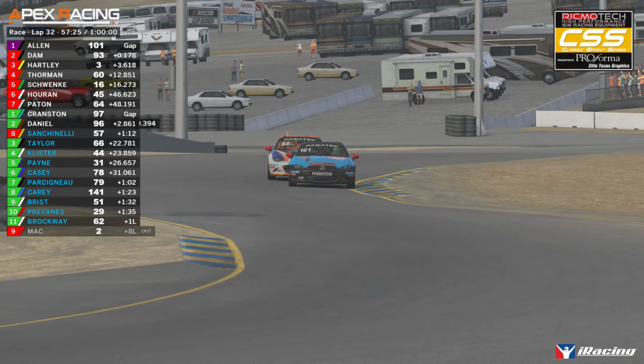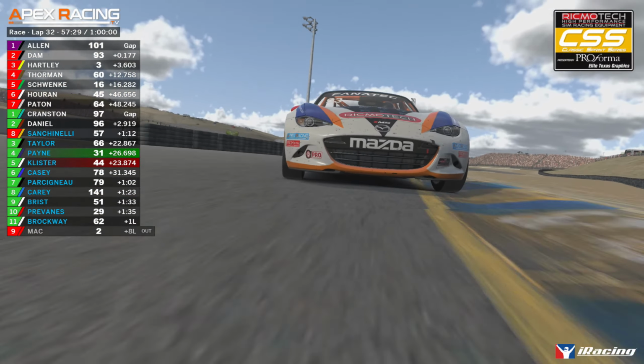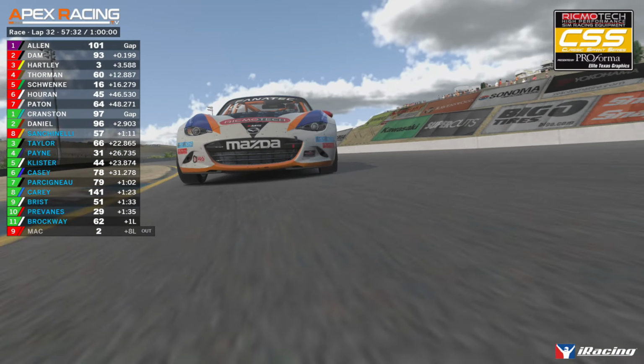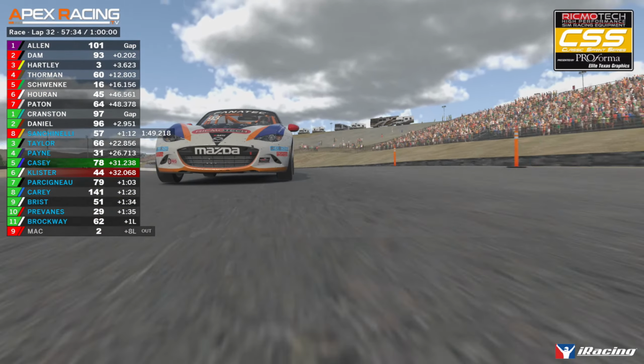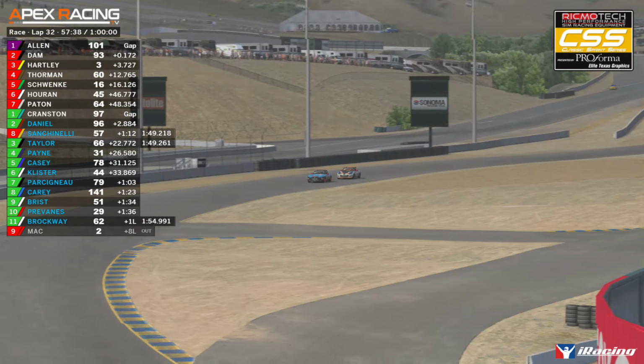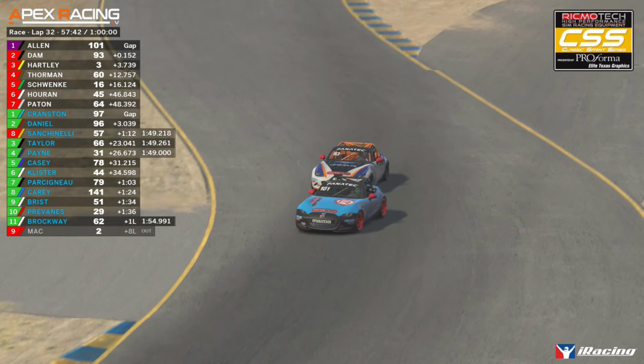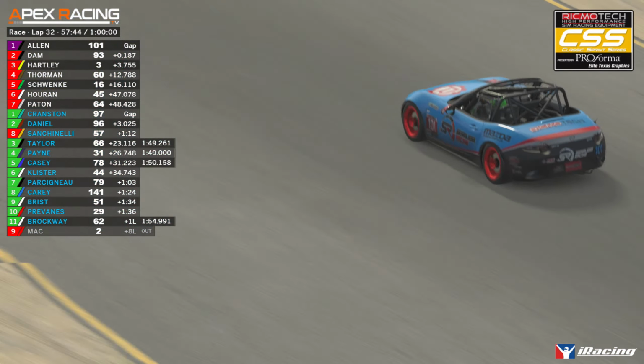But John Allen, he's got the inside move going into 8, and he manages, for the moment, to hold off the 93 machine. Oh, I thought that was going to be it. He had the inside, just couldn't quite get on the gas. Gave him enough room. They wanted to race fair, and John Allen was able to get on the gas a little bit stronger and hold that line. But there was definitely a moment to hold your breath if you're John Allen.